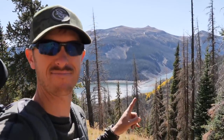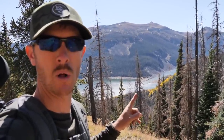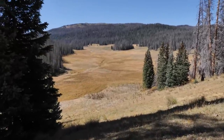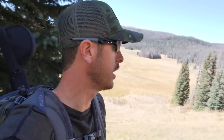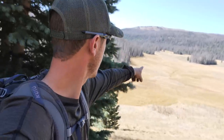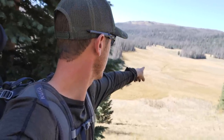Look at that behind me. Incredible. So right behind me here is a giant meadow. I never saw anything this big when I was hiking, hunting for elk. And we're gonna cross this. There's a little creek that runs kind of through here, and I'm hoping it's gonna end up at this little lake. I don't know. I was looking at this through the maps.